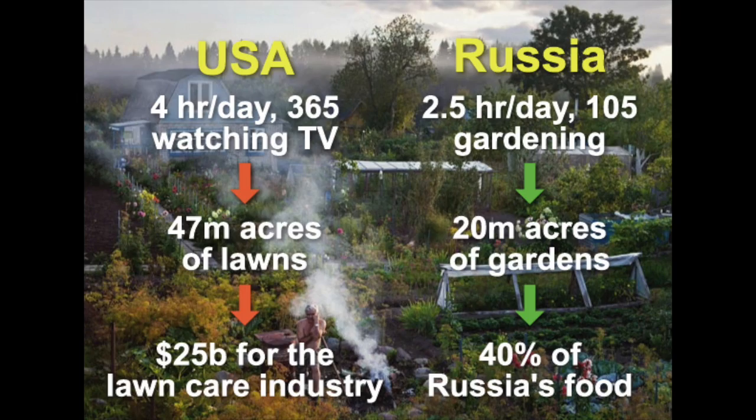And in Russia, the Dacha Garden, I really love the idea of the Dacha Garden. You can read about them. It's just your postage stamp garden that almost everybody has their own garden in Russia. And they actually produce about 50% of their total country's food in the little tiny Dacha gardens.